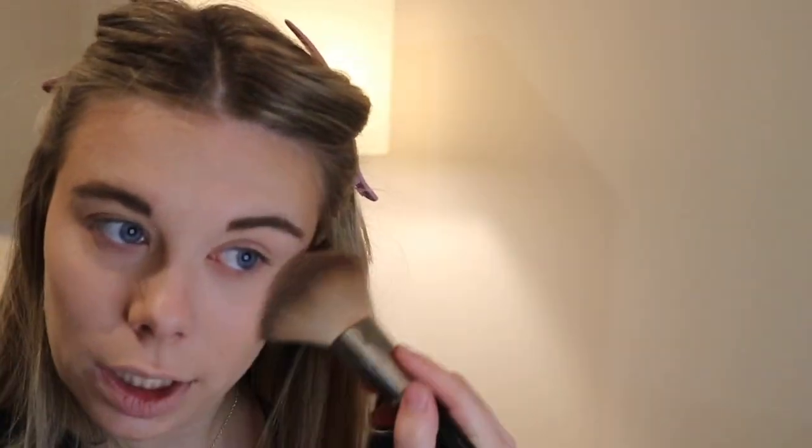One place I really like to deepen is my temples. Don't know why. I've just always been like that. I really like to hit my temples hard. I just feel like it brings my face in a little bit and makes it a little bit smaller, which is something I prefer when I'm doing my makeup. I don't do a ton of contouring, and that is kind of my way of contouring my face, is darkening my temples a little bit darker than what I do my cheeks and my forehead.